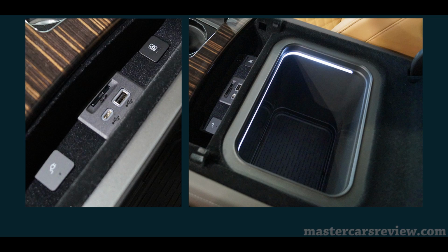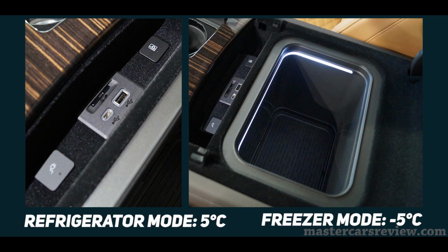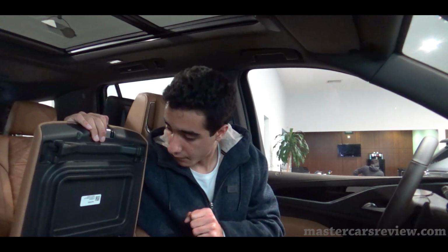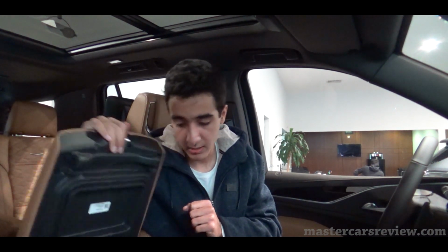Opening this up, a lot of people have been talking about this. This is actually a refrigerator. It can go down to -5 degrees. To store whatever you want over here, 2 USB ports, and the controls for the freezing that you do.